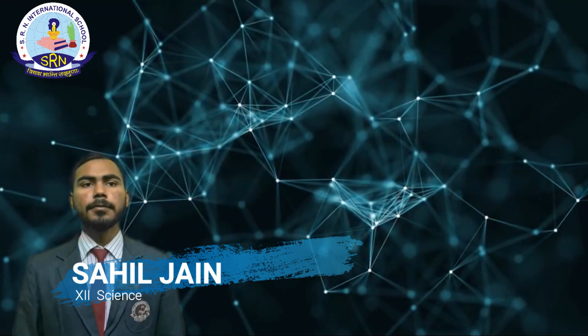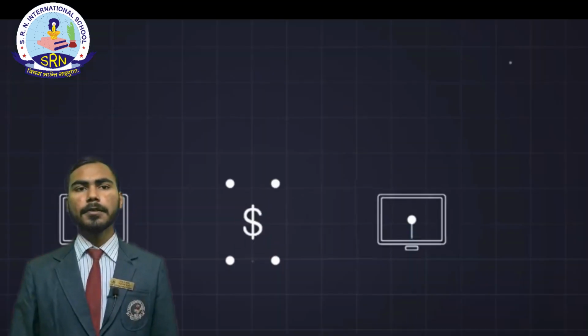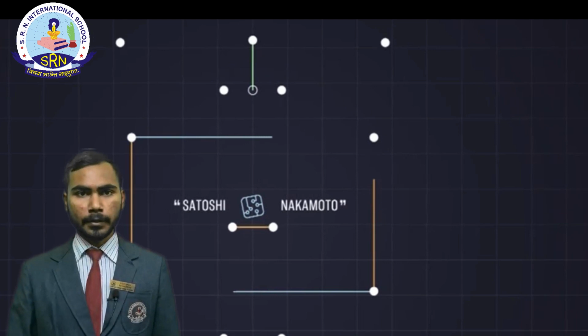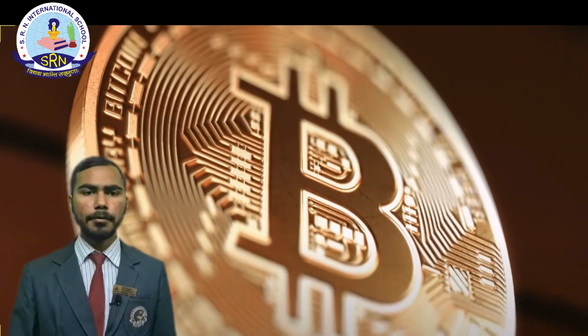Blockchain is a digital ledger of transactions maintained by a network of computers in a way that makes it difficult to hack. Blockchain was popularized by a person or group of people using the name Satoshi Nakamoto in 2008. Currently, there are at least 4 types of blockchain network: public blockchain, private blockchain, consortium blockchain, and hybrid blockchain.